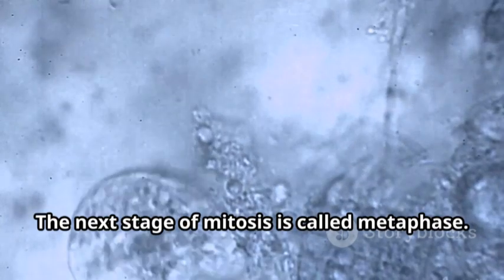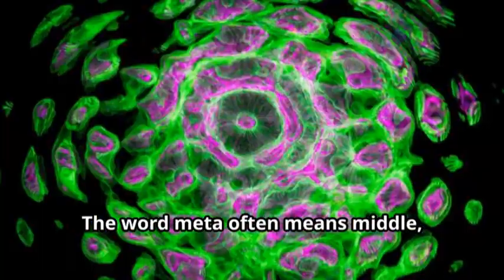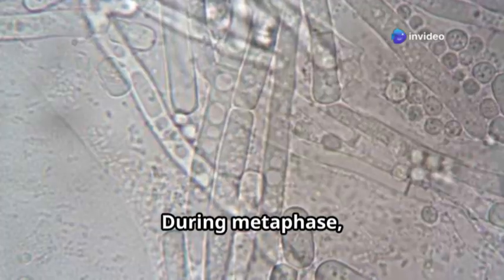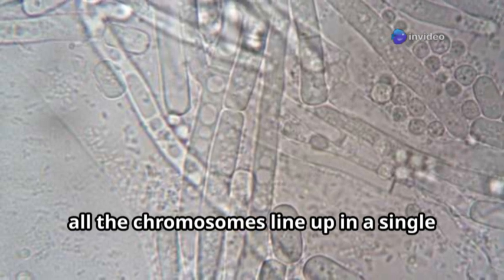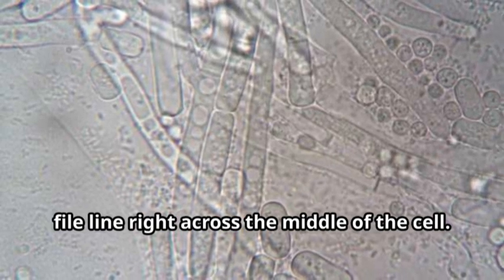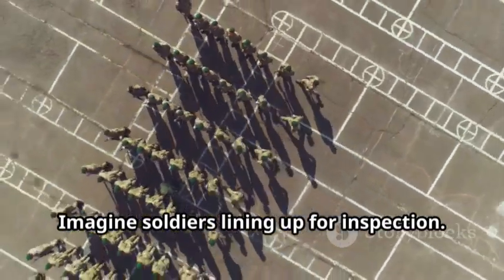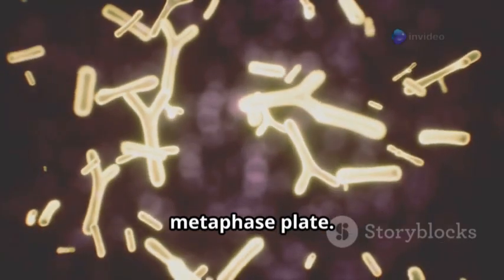The next stage of mitosis is called metaphase. The word meta often means middle, and that is a good clue for this stage. During metaphase, all the chromosomes line up in a single file line right across the middle of the cell. Imagine soldiers lining up for inspection. This line is sometimes called the metaphase plate.